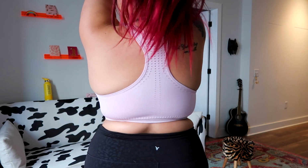The color is a little off from what it was online, but it's still cute and pink. I feel like on camera it's showing up a little more white. I kept the padding in, so it does come with padding, but you could choose to pull it out or keep it in. This is what the back looks like. Same racer back, but definitely a cute sports bra and super supportive.